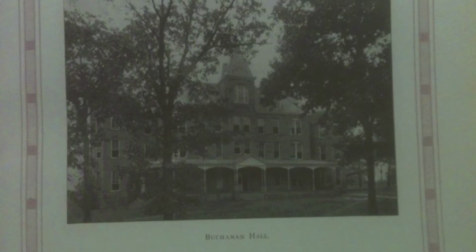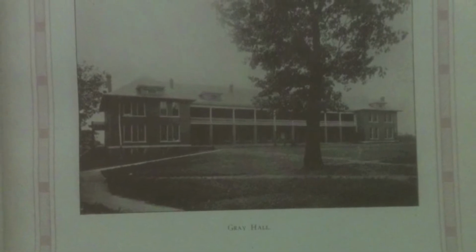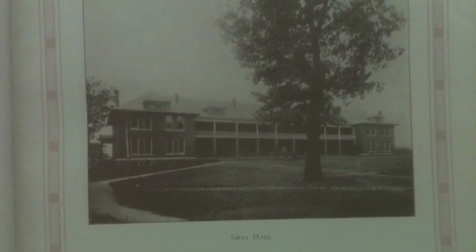The first three residence halls built at the U of A were for the gentlemen on campus. Buchanan Buck Hall, built in 1888, Hill Hall, constructed in 1901, and Gray Hall, erected in 1906, were where the men on campus called home. This presented a challenge for the women on campus, who had no housing of their own.